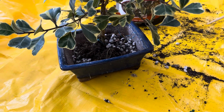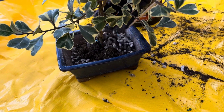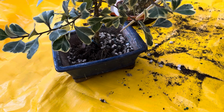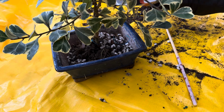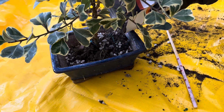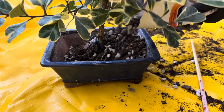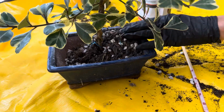And you can see here, now that I've got it stuck on, I want to go ahead and take a chopstick and actually put some of the soil down. As I put the soil down, I'm going to be using the chopsticks to get rid of any air bubbles. So I'm just going to be very generous with the soil here.